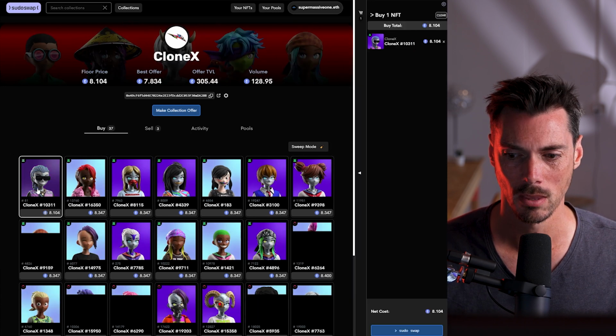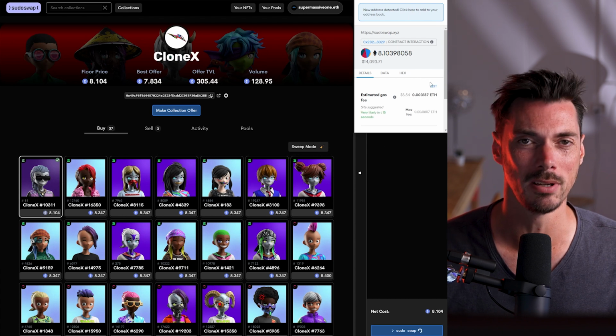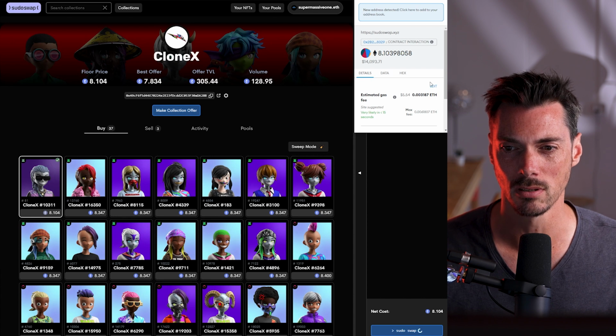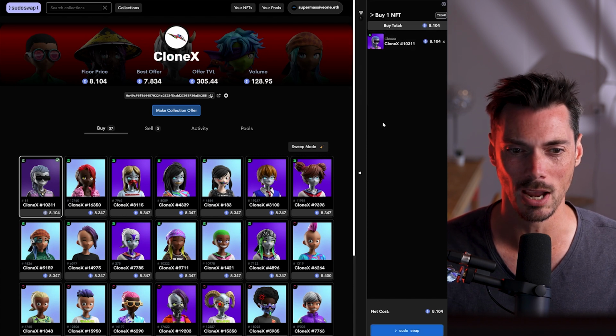So if I clicked on this one and I wanted to buy it, I could click on the Sudoswap button down here, and then MetaMask would pop up. I would be asked to spend the princely sum of 8.1 ETH, $14,000 in today's money. Seems ridiculous, doesn't it? Honestly, going to reject that. But that's really very simply how you would do that.